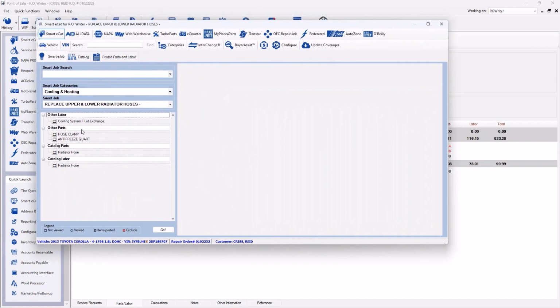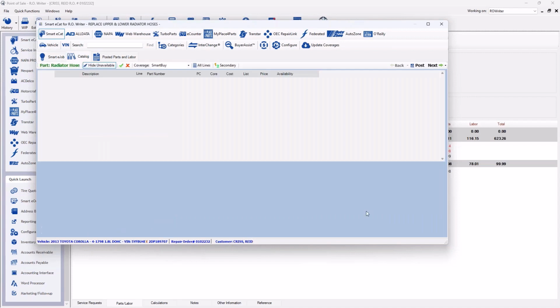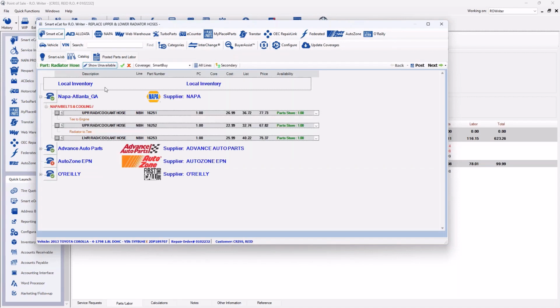There we go. It's going to include the coolant flush. It's going to include clamps and at least some coolant. Even though I've got the flush on there, they may decline it, so I want to make sure it doesn't get forgotten. The radiator hoses and the labor to replace it. I'm going to tell it go. It's going to ping out. It's going to tell me what hoses I need. Again, important notice in the red.